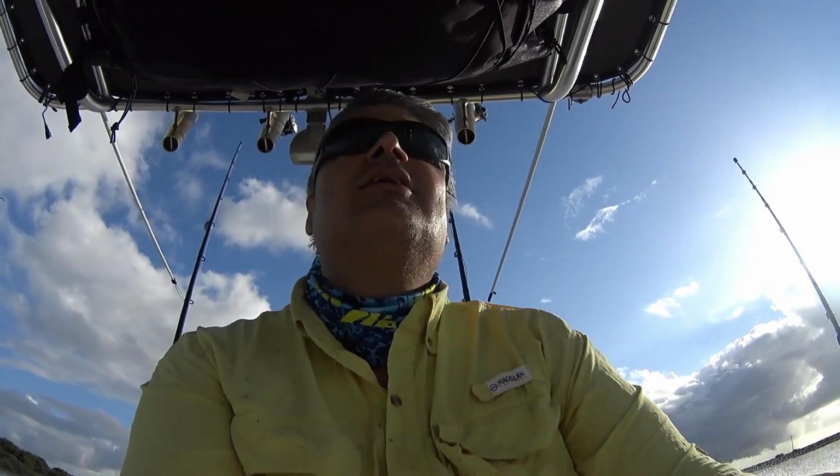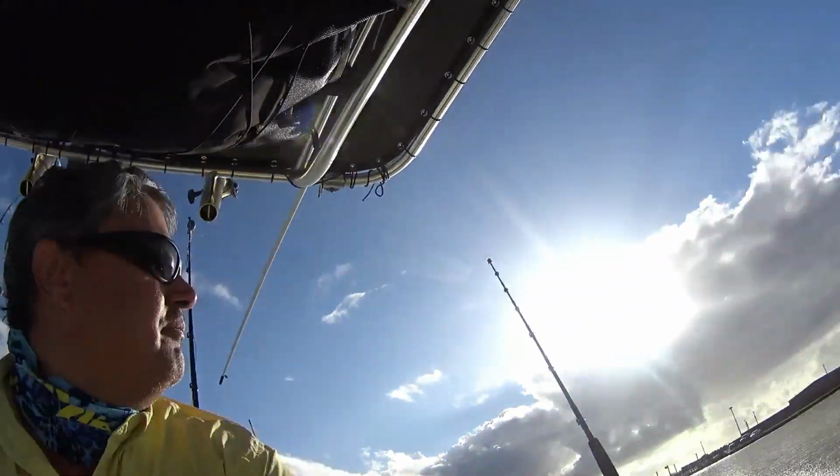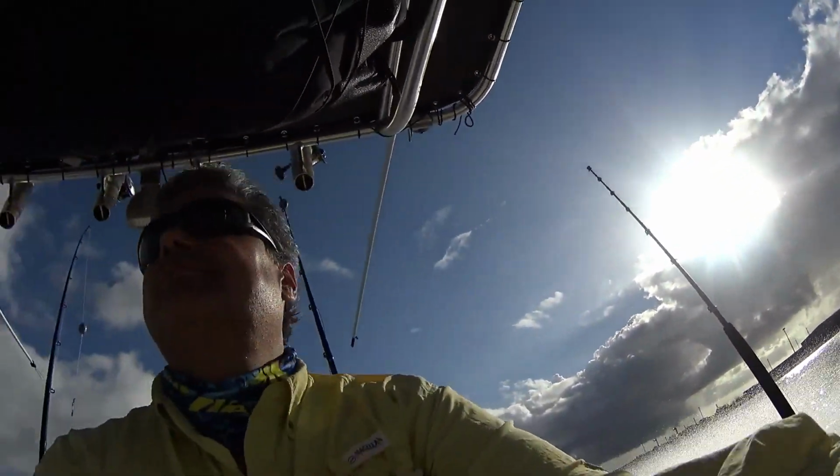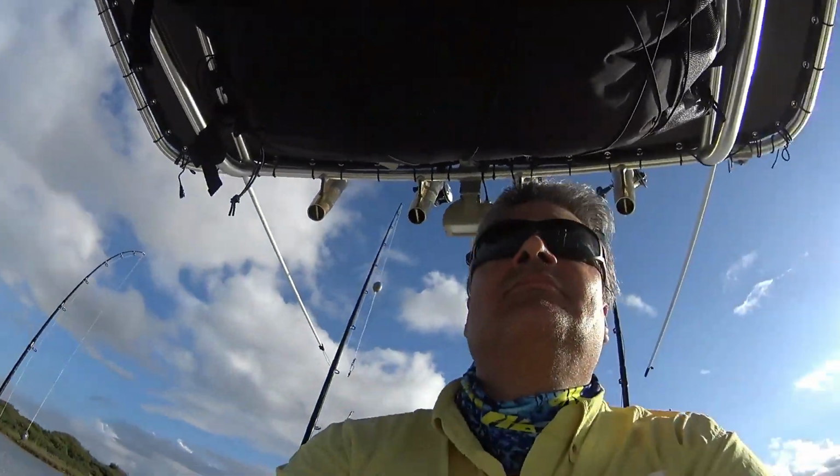Navigate around some storms. The two scattered showers predicted today. Other than that, it's going to be a beautiful day.